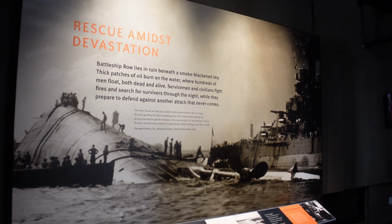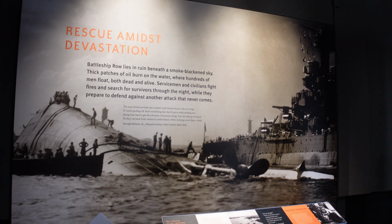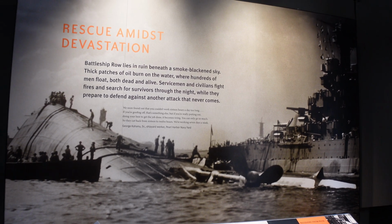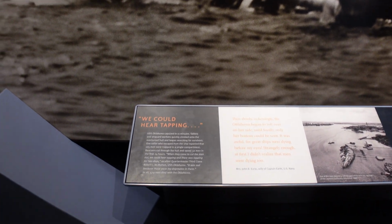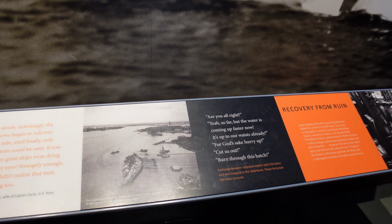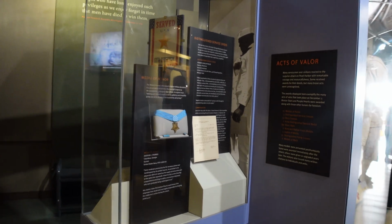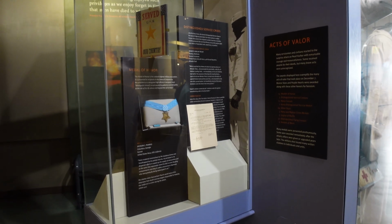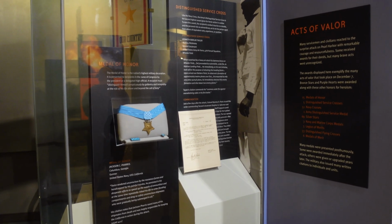This display shows the rescue efforts after the second wave, in addition to attempting to defend themselves against the third wave, which never happened. The harbor water was on fire, the sky was black with smoke, but the rescuers worked day and night searching for survivors. Many soldiers and civilians received the Medal of Honor, Bronze Stars, and Purple Hearts for their bravery and resourcefulness immediately after the attack. One Medal of Honor is displayed here.